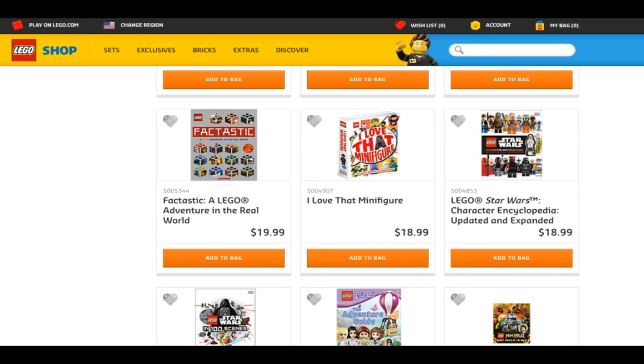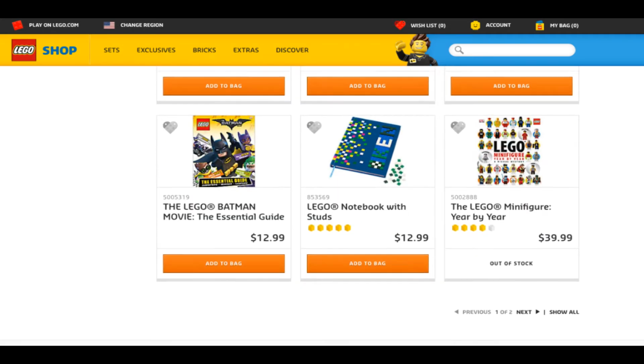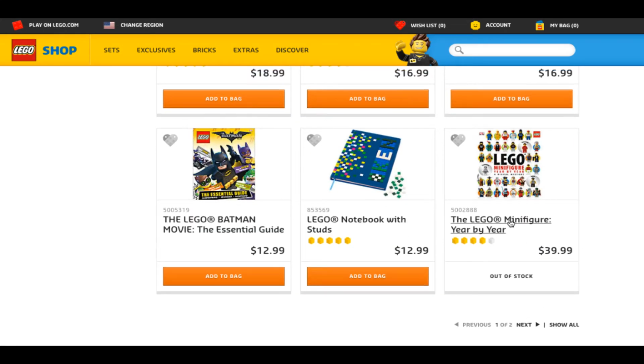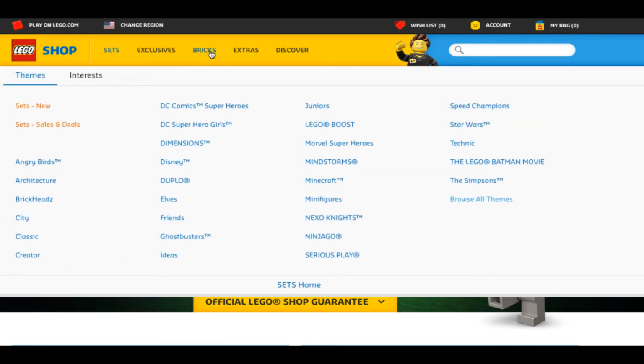Definitely a collector's set. Anything with Star Wars is going to become a collector's set in the future. Here's another one, Minifigure Year by Year. You should definitely have gotten this one, but it's too late now. This one is out of stock. So you have to go on Amazon and try to grab one of those before that goes out of stock on Amazon as well. And if it does, the price is going to exponentially increase. You don't want that to happen.